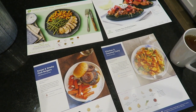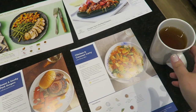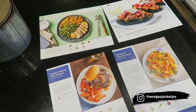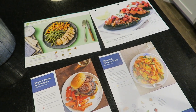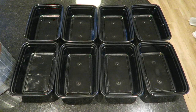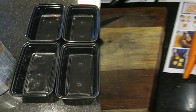Hey guys, okay, so first off, I have a terrible cold, so sorry about the crazy voice here, but I'm actually just using leftover Blue Apron, HelloFresh, and Home Chef meals that I had planned to have for postpartum dinners, but baby boy is not here yet, so I'm just gonna cook these up and put them into meal prep containers and put them in the freezer so that I can reheat them at my own convenience.